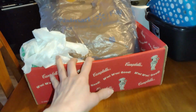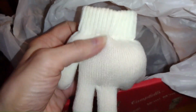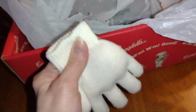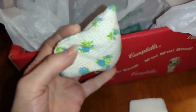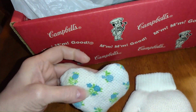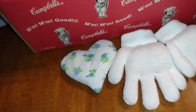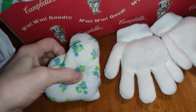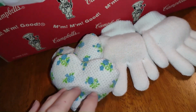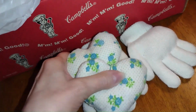Okay, let's see what's in this box. Oh, I forgot about these. My sister made these little rice bags, but she used little gloves to make the little hand warmers. Oh, and then she did some little heart-shaped ones. Those are adorable. Yeah, so I need to put these somewhere so I'll remember that I have them and actually use them. And if I don't use them, then I need to go ahead and pass them along so that someone else can use them.